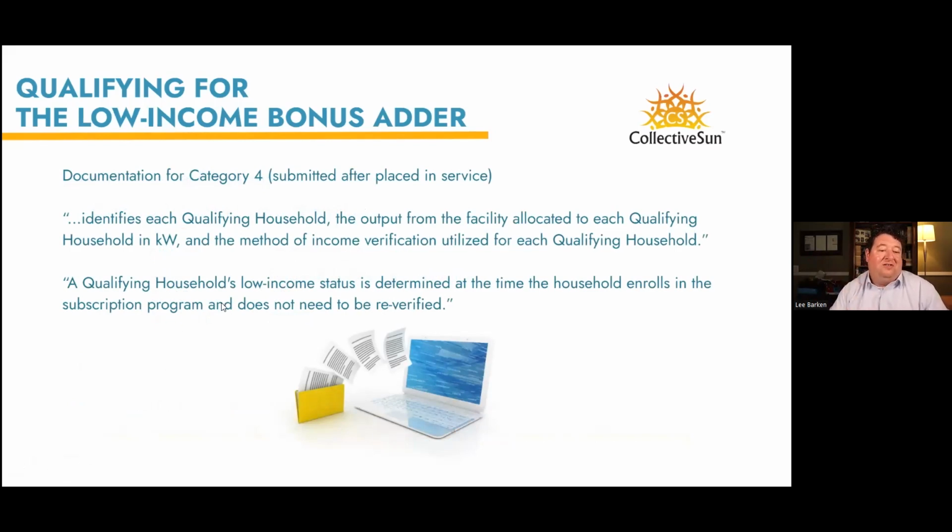After you place it in service, one of the documentation requirements is to identify the name and address of the qualifying household and some other information as well. You really do have to have very good record keeping if you want to be eligible for this category 4 and the 20% bonus adder for these community solar projects.